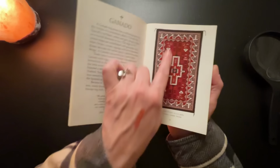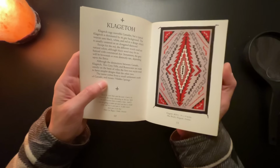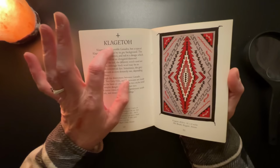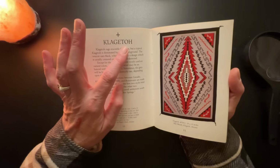So yeah, you can see how that has the red background. All right, I don't know really how to say this, but I'll give it a go. It almost looks like Irish to me or something. Klagetoh.